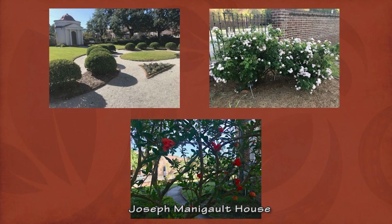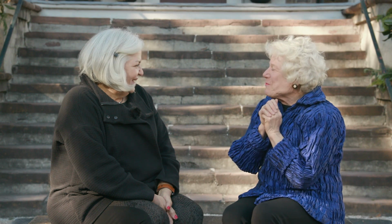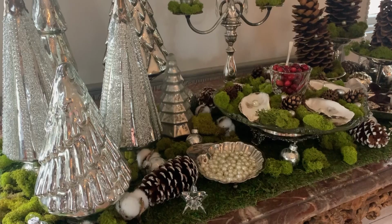We have. Over 50 years we've been decorating this house for Christmas, and we maintain the gardens here, and also at the Hayward Washington House, and a small garden over at the museum itself. We were so excited to get here this morning because your membership was running in and out with this exquisite material and all sorts of beautiful things. And in 2019, the theme was a very lovely one, I thought. A sterling silver Christmas, yes.